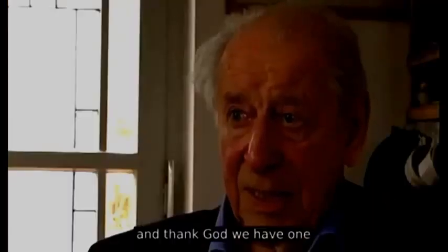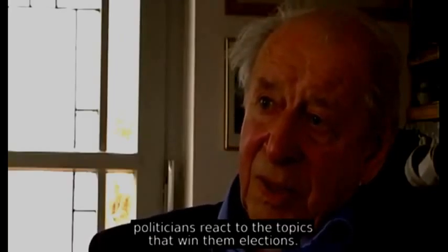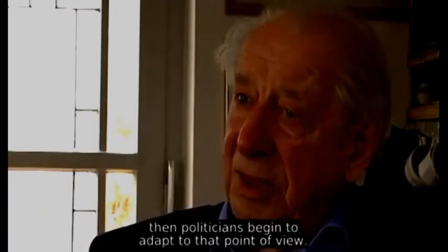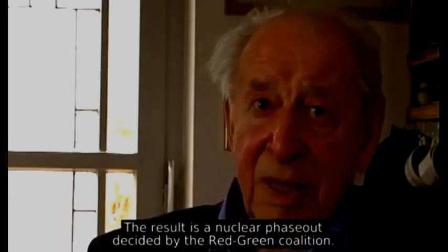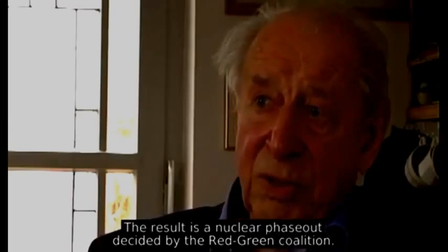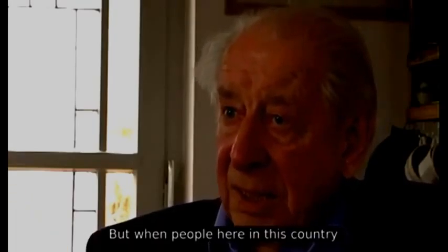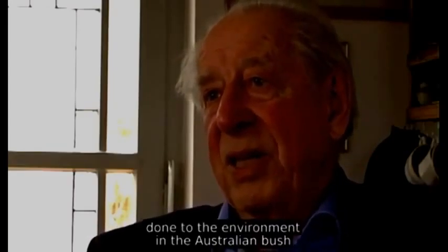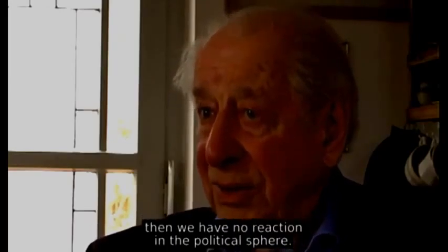Politik reagiert, vor allen Dingen, insbesondere in Demokratien, Gott sei Dank haben wir eine, auf das, was Wahlen betrifft. Und wenn die Menschen sich wehren gegen die Atomenergie, weil hier das Atomkraftwerk daneben ist, dann fängt die Politik an, sich daran zu orientieren. Das war in Deutschland der Fall. Das hat dazu geführt, dass in der rot-grünen Koalition der Atomausstieg durchgesetzt werden konnte, von dem nicht sicher ist, dass er wirklich funktioniert. Aber wenn die Menschen hier in diesem Lande überhaupt nicht spüren, was an Umweltschädigungen im australischen Busch passiert, dann gibt es auch keine Rückwirkung auf die Politik. So ist die Welt gestrickt.